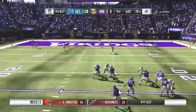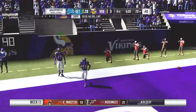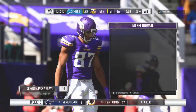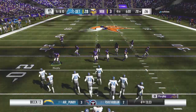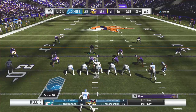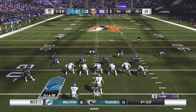Desperation time for Goff on 4th. And this is going to be incomplete. Boy, it looked like he had it and dropped it. And the Lions will take over. And they've now made 2 trips to the red zone and still looking for their first touchdown. Not able to punch it in, and if you're on defense, your confidence is sky high.